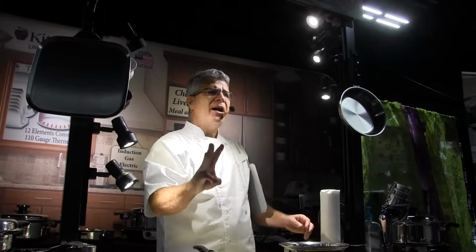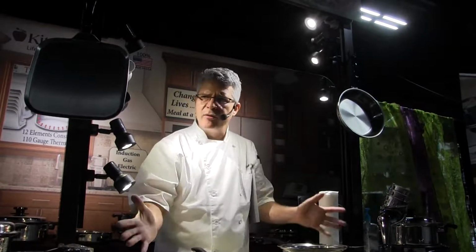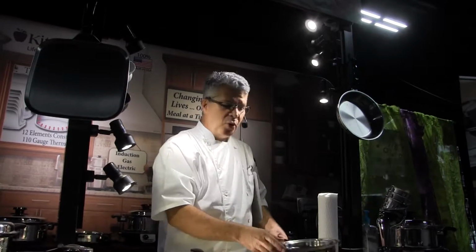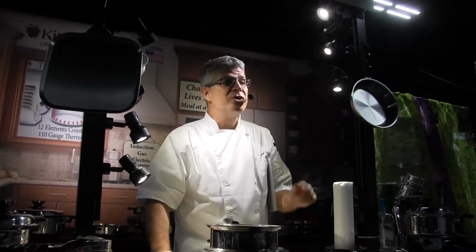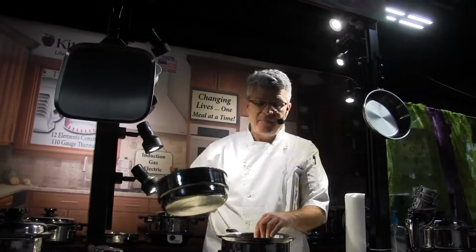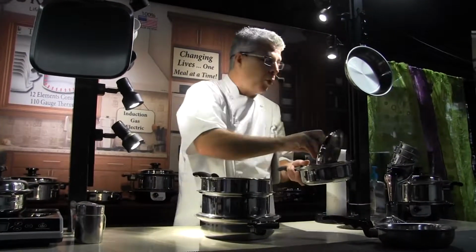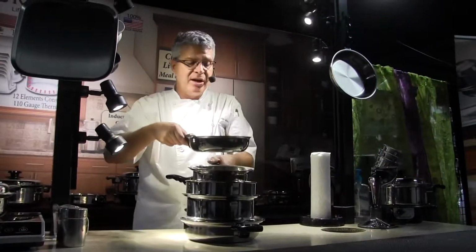Now, the 3 commodities that you have in an RV are 1, water. You got to fill that tank up. We are water-free. We cook completely without water. We also cook at half the temperature and about 1/3 of the time, so you're saving on your propane and your electric. But the biggest commodity in an RV is space. So all of our sets will nest down into about 11 inches.